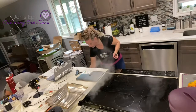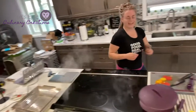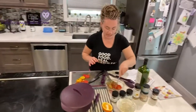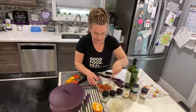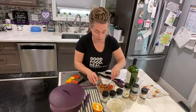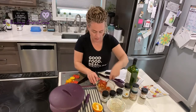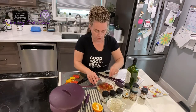Uh-oh, I cleared it. Wrong button. Then I'm going to have this meal all put together. So you see how fast and easy it came together. No fancy skills required, which makes it so everybody can do it. Okay.